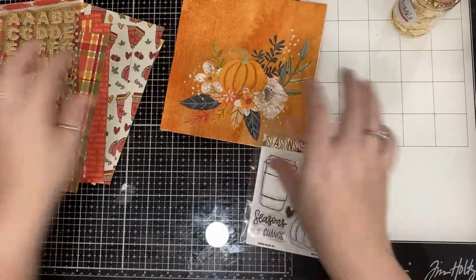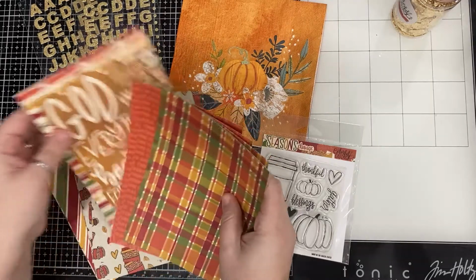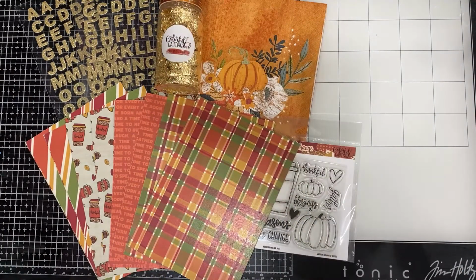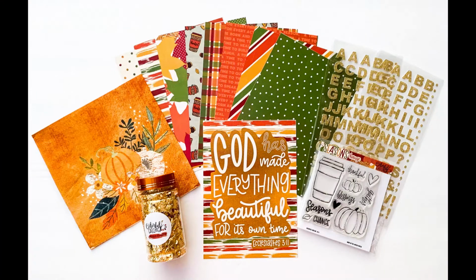So yeah, this is all the items that you would get in the October Colorful Calling Bible Journaling Kit. And I have to say, this is amazing. I am super excited about this kit, and I can't wait to play with it. So hold tight. I'm going to show you a quick full look at this month's kit, and then we're going to get into a Bible journaling entry using these items.